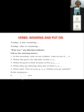But the action to dress yourself is put on, okay? Pero la acción de ponerlo sobre su cuerpo es put on. For example, I will say, I'm putting on my headphones, okay? I'm putting on my glasses, okay? Put on, ponerme, colocarme, ¿verdad? Encima de mi cuerpo. Pero cuando ya lo tengo puesto es wearing. Okay. So today I am wearing, right? Y si voy a hablar de alguien más, digo today he or she is wearing.